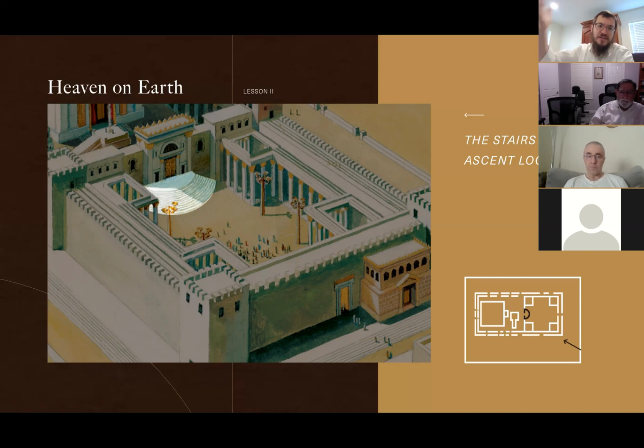So it's kind of the idea of steps. And the tradition is that King David composed and sang these 15 chapters of Tehillim while he dug the foundations for the temple. So these 15 steps correspond to those 15 chapters of Tehillim.